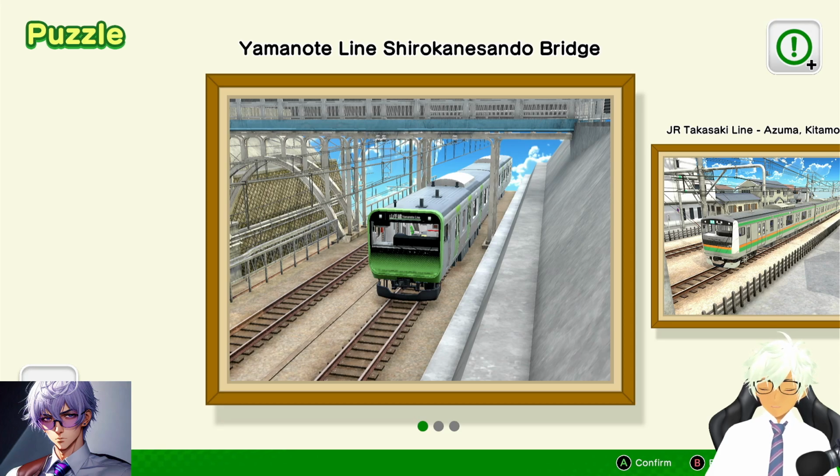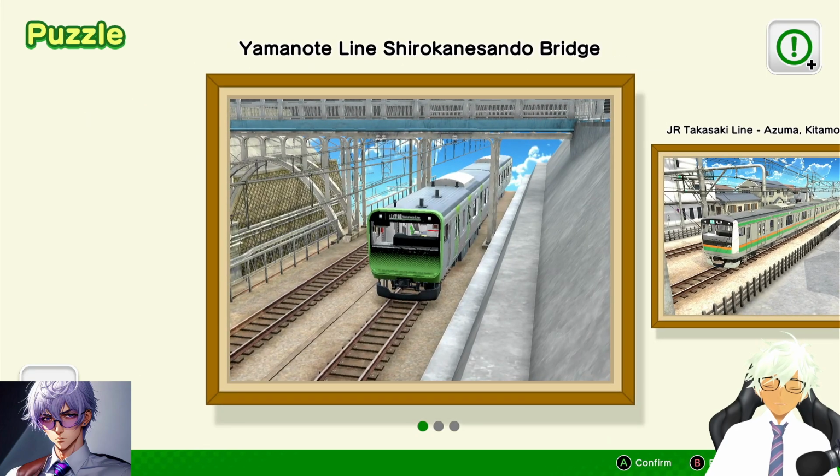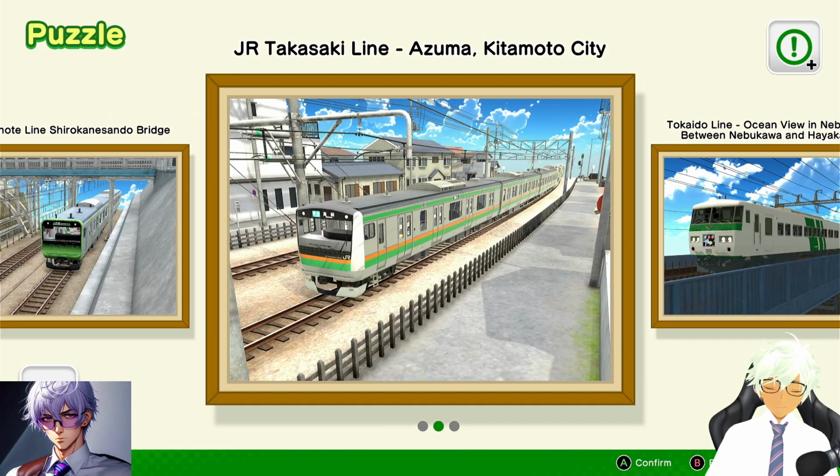This is the Yamanote line. This is the one that goes through the loop through Tokyo. So if you are in Tokyo and you're trying to get to a major station, this is the train that you would ride. Interestingly enough, they did use the latest version of the train, as you could tell by the front. But the train by its side is a classic look of the Yamanote line.